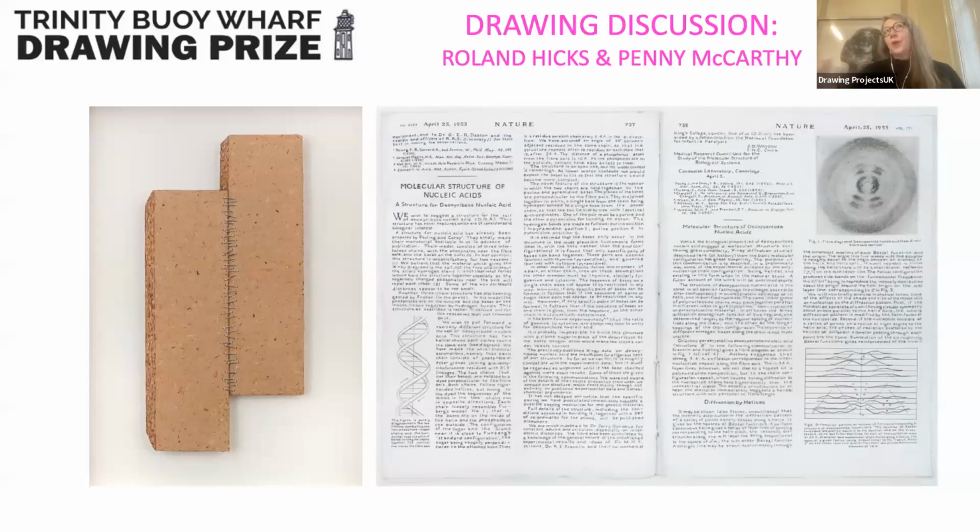So Roland and Penny have joined us this afternoon. These are two of their drawings, and they're going to talk to you about their drawings, which were included in the open drawing exhibition at the point that they submitted and they were awarded the prize. So you have Roland Hicks' drawing Double Chip Shuffle Zip on the left, which is a drawing in this year's Trinity Buoy Wharf Drawing Prize. And we have a drawing from Penny McCarthy's DNA series of drawings, of which she had two included in the Trinity Buoy Wharf Drawing Prize 2019. So we're really looking forward to hearing from Roland and Penny. It's really great to have you with us.